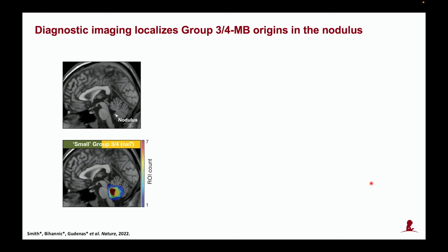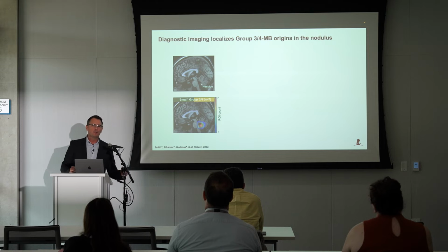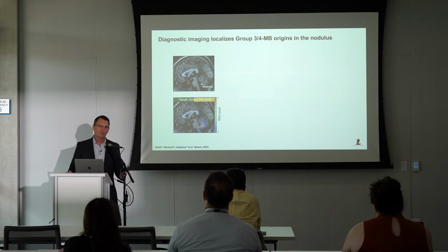And so by overlaying the diagnostic imaging data of those 7 cases, those so-called small group 3 and group 4 medullos, we see that they highlight this region of overlap, specifically impacting this 10th lobe of the cerebellum, which is the nodulus. And what I haven't told you yet is that during human cerebellar development, the rhombic lip that's giving rise to all of these glutamatergic progenitors is anatomically housed in that nodulus, in that 10th lobe of the cerebellum, and is eventually engulfed more or less by the nodulus. And so that makes perfect sense in terms of how we're linking the developmental biology of groups 3 and 4 to the rhombic lip, and the fact that the rhombic lip is physically located within the nodulus.